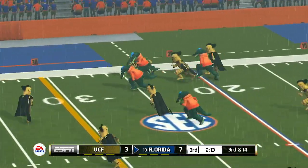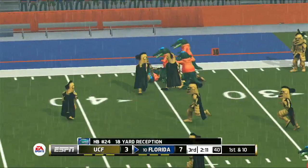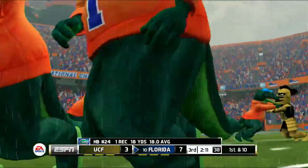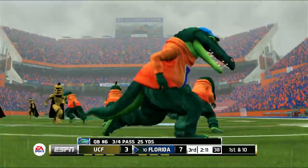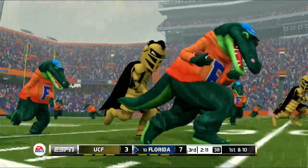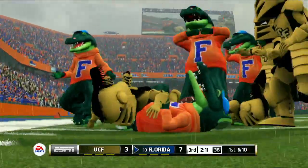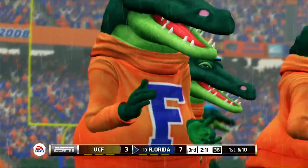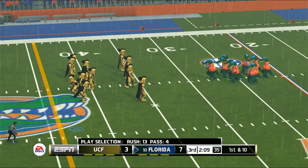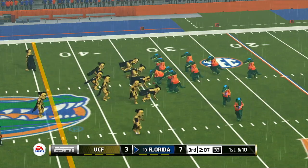Tosses out to the tailback on the screen. And he tackles him hard at the 34. From their own 34-yard line, it's first down.